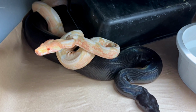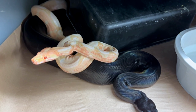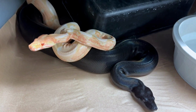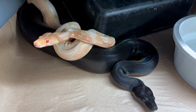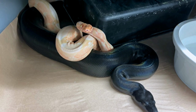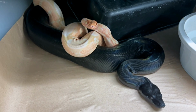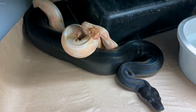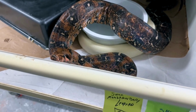Once again, this is a red dragon, probably a hypo red dragon or a sun dragon as they call it. And this is an IMG Roswell Lattail Motley. Double het red dragon, so het for albino, het for blood. So really good pairing here. If we get anything, that'll be great. If not, we'll have to wait till next year.